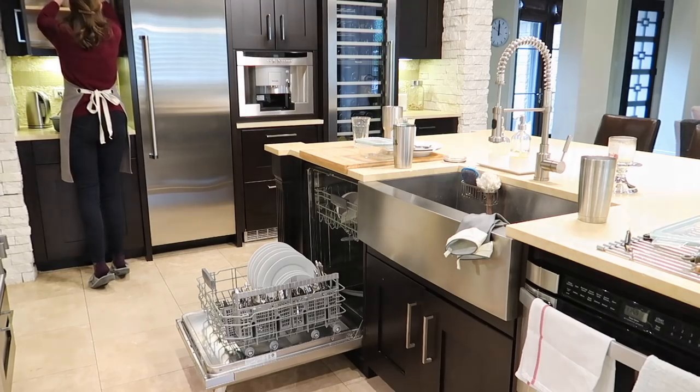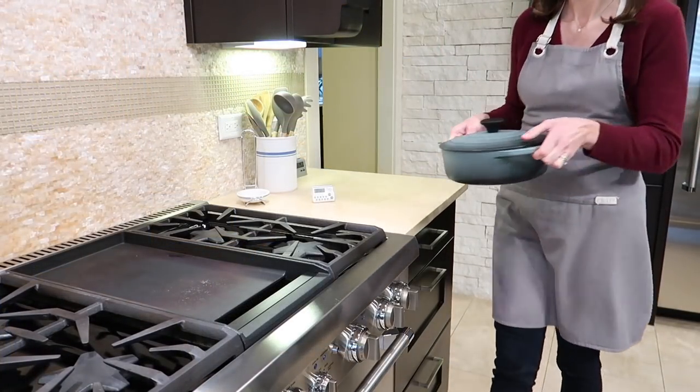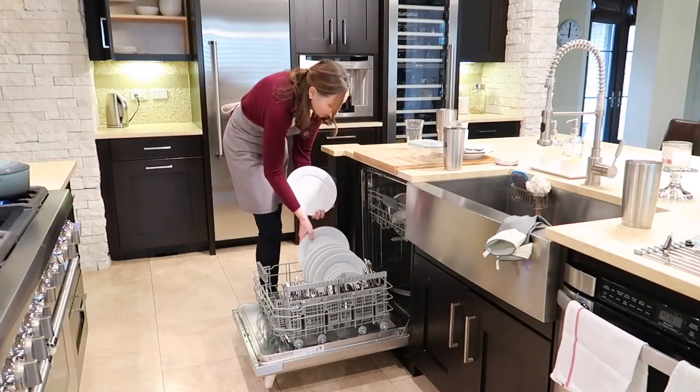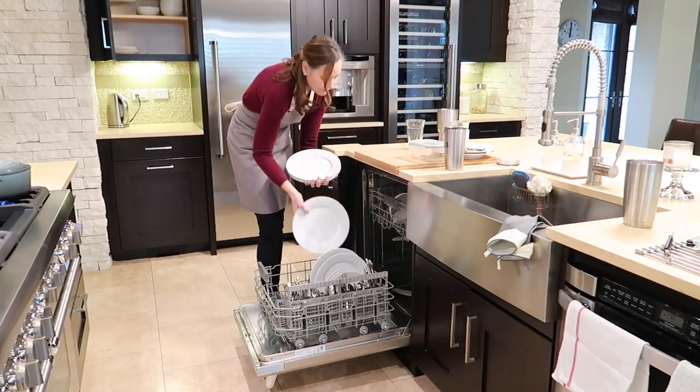And because it's almost lunchtime, I'm gonna go ahead and warm up some leftovers from the night before. I can easily do that by popping these on the stove, letting them warm up while I'm getting all this stuff done.